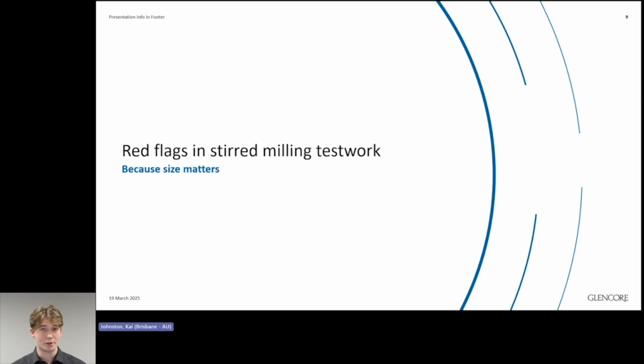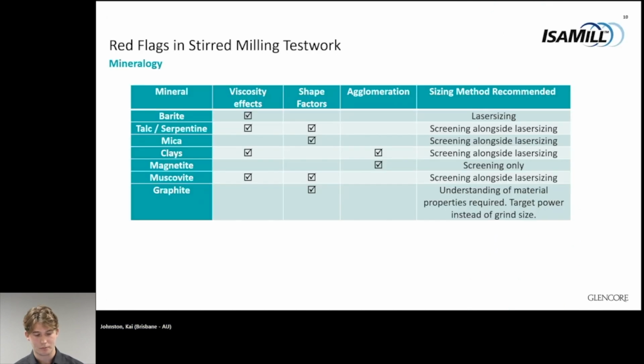So, now that we've established that size matters, here are some of the particle size measurement red flags to look out for when interpreting stirred milling test work. Mineralogy is the first red flag to look for, and this table has been prepared as a guide to assist with determining whether particle sizing or shape factors are going to be introduced in your test work. If you find that your sample has a large presence of any of these materials, we consider this a red flag and the sizing approach may need to be reviewed. For example, magnetite, we always recommend screening only, as these particles agglomerate through the magnetization of the mineral itself. Whereas minerals like talc, mica, and muscovite have thin and platy crystal structures and can introduce shape factor bias on testing. For these results, it may be worth doing concurrent screens to laser sizing.